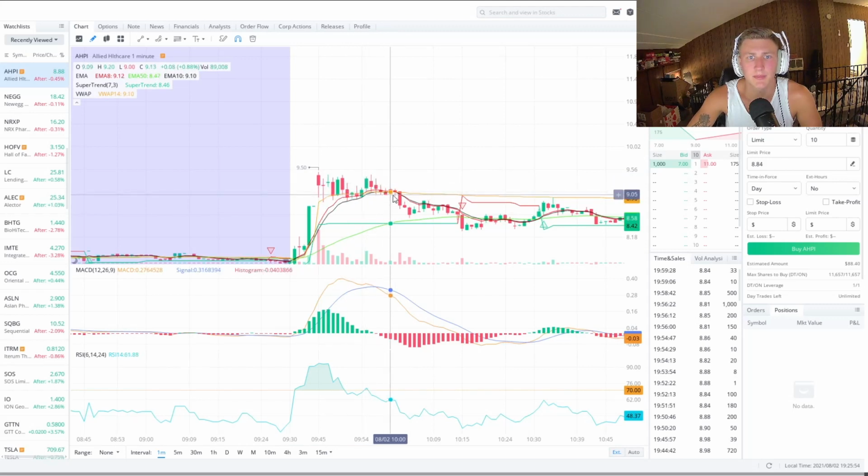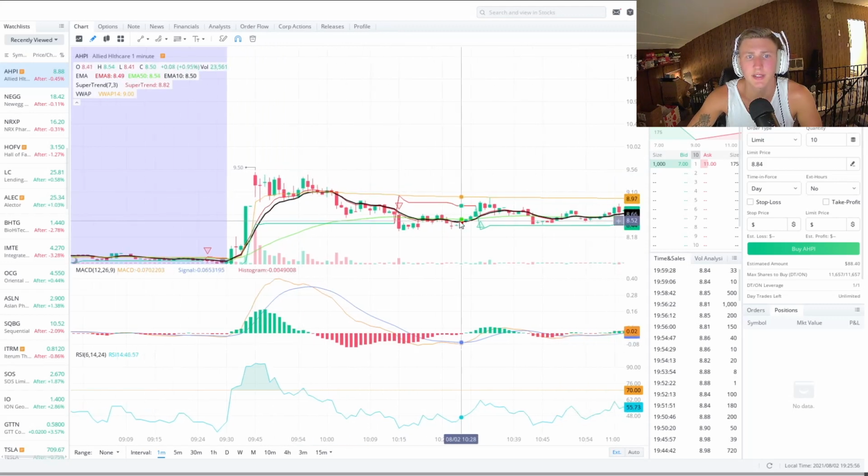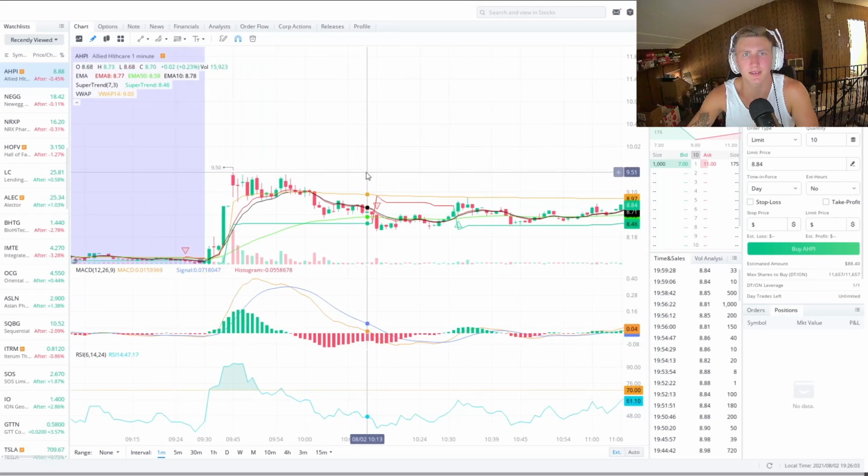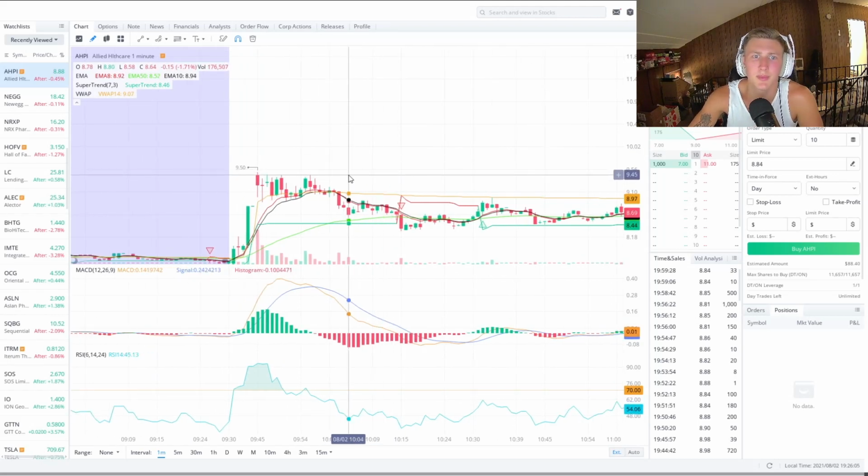So I actually stopped out right around here before it continued to dip. So that is one example of a failed scalp. And obviously you're going to have fails, you're going to have wins, you're going to have losses. It's just kind of the nature of the game. But I took the risk here at 950. I bought this break and it just didn't work.